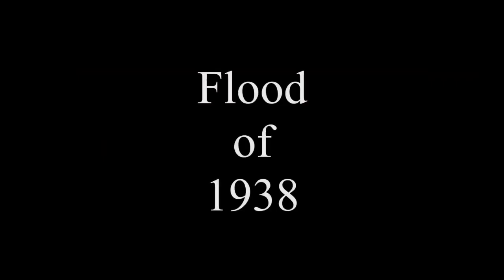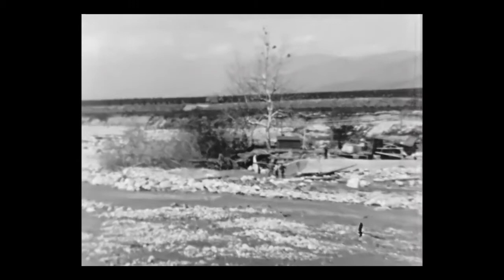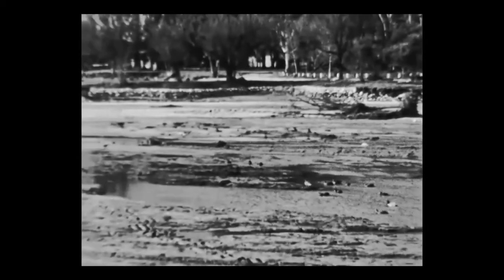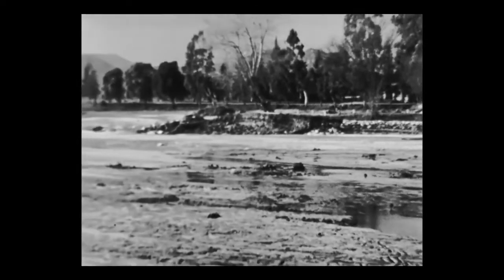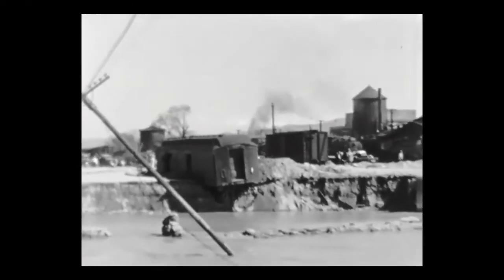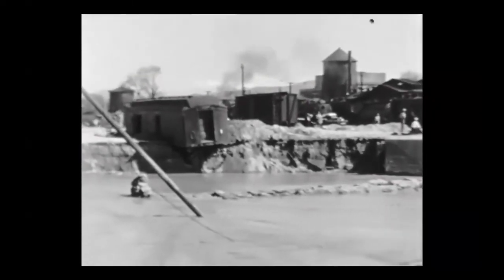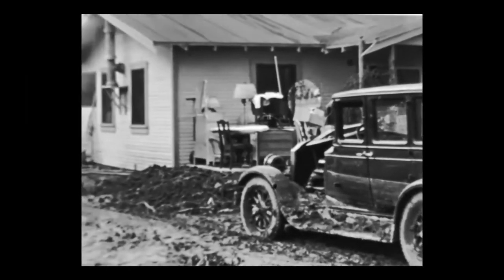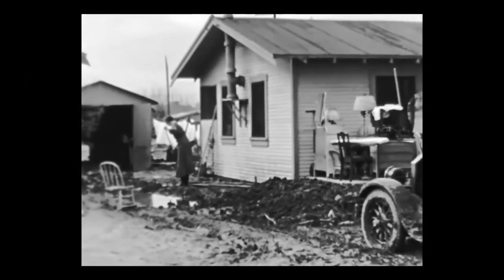Another remarkable thing is seeing things that are important events, but actually seeing them in motion. We have photos of the 1938 flood, which was so dramatic that it changed the course of part of the Santa Ana River, caused massive flooding in places like San Bernardino, took out parts of Mill Creek. The damage in Redlands was not that severe, but here you can see what the Santa Ana River torrent did to rail lines, to houses. You can see where the water line was on the side of that automobile back there.